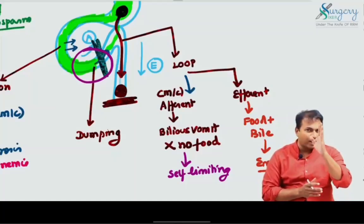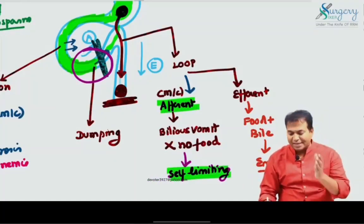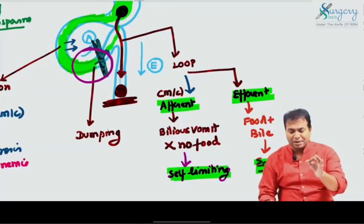So please don't forget about afferent loop and efferent loop obstruction. Afferent loop obstruction is very common. Nothing to worry. It may sometimes resolve by itself. Efferent loop syndrome is most serious. It is due to various reasons, especially obstruction or kinking, herniation, etc. But whatever it may be, efferent loop obstruction is an emergency and needs immediate surgery.